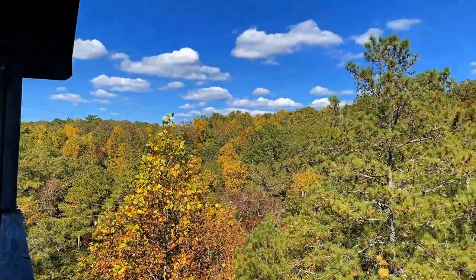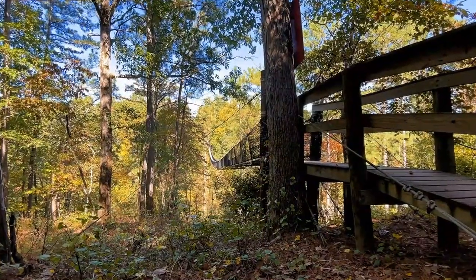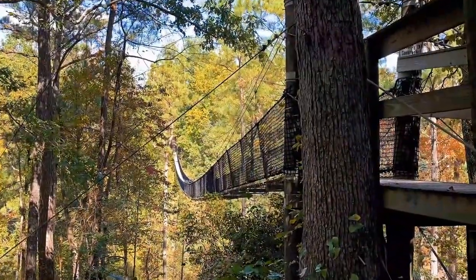It is a beautiful day. I'm at Banning Mills and I'm going to be heading down there under the canopy of trees for a beautiful hike along Snake Creek. And I'm going to cross a few suspension bridges along the way. Let's go.